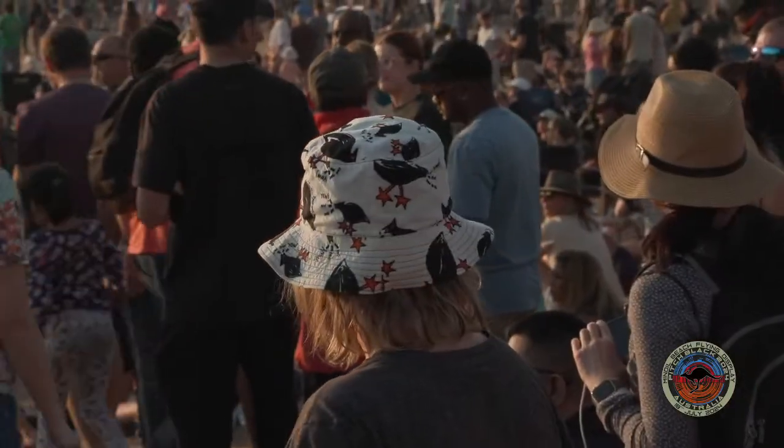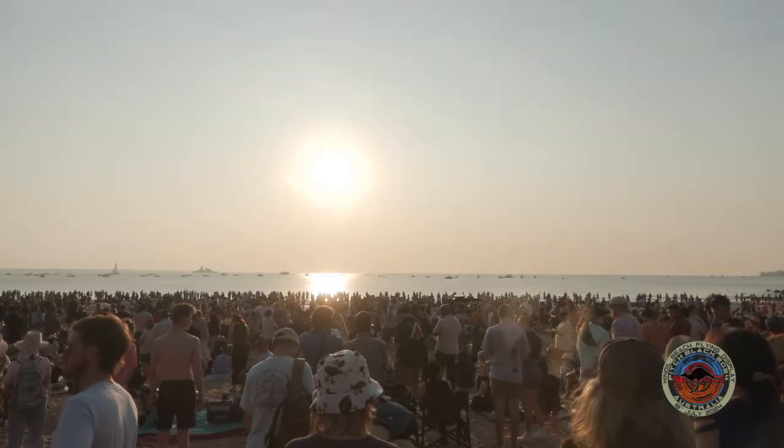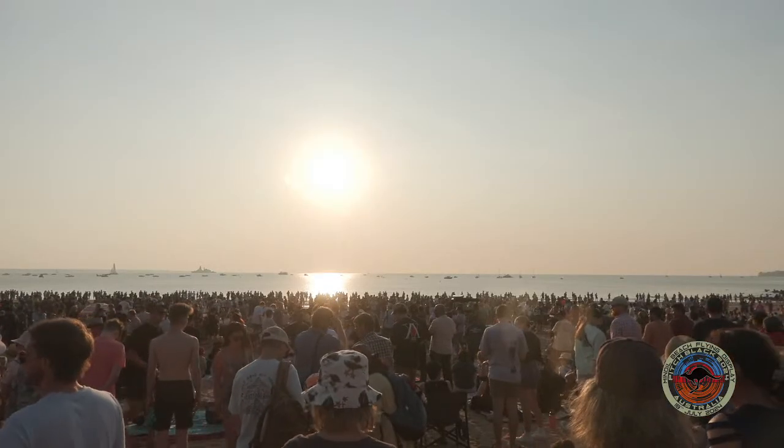As the sun starts to get low in the sky, it's a beautiful day to be watching aircraft here on Mindil Beach. Thousands of people currently situated.